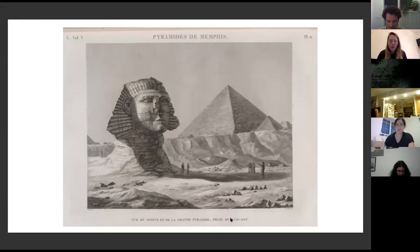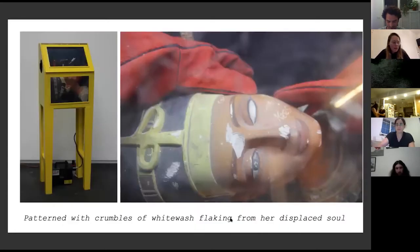Other works that I created are, for example, this. It's called Pattern with Crumbles of Whitewash Flaking from Her Displaced Soul. It's a Nefertiti bust, a replica, of course, the original one you could see before is in Berlin. But I place it in a sandblaster cabinet. And well, visitors could basically do with her whatever they wanted. So sandblasted, there was also a hammer and a file in there, and I was really curious what would happen if people would really use it. I wasn't so certain about that, but I think it took an hour for this to happen. So she was smashed completely.